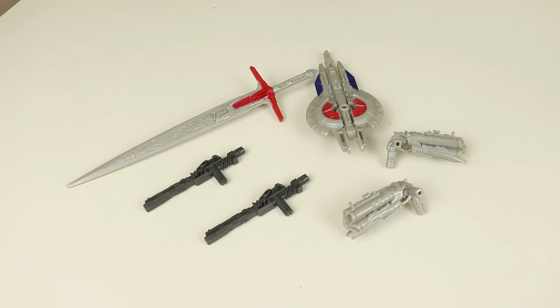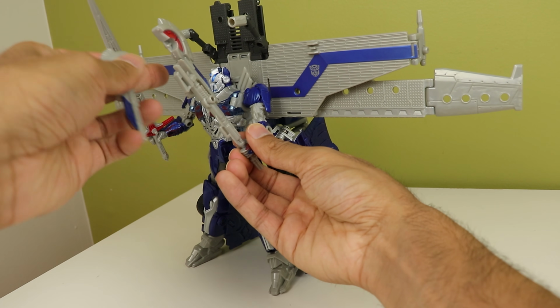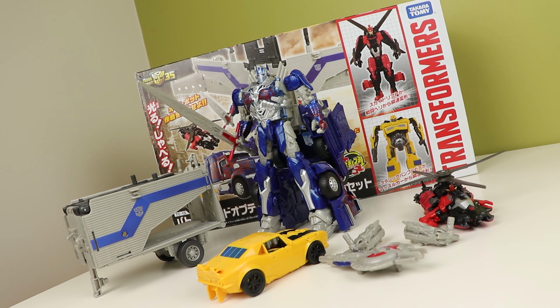A sword, which is a new mold, a shield, which is a new mold. It's a lot, all of these are new molds and it's great. It's a great little weapons pack, which is cool. And the shield, which falls apart a lot, can become an axe. So options, yay. But with all this junk, how's the posing?